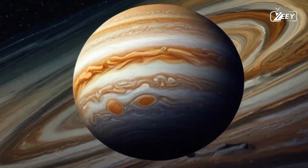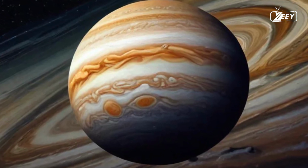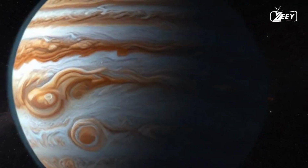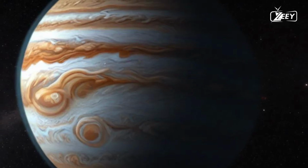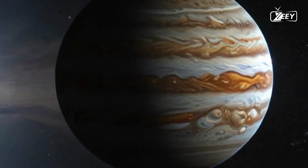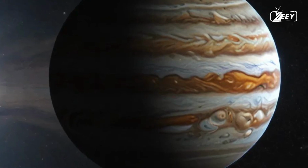Ganymede's magnetic field suggests that it has a partially liquid iron or iron sulfide core, making it geologically active. Its complex geology tells a story of processes that have shaped its surface over billions of years.